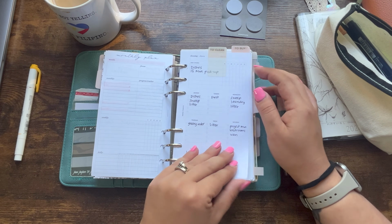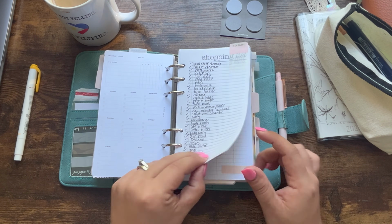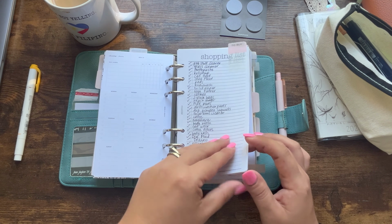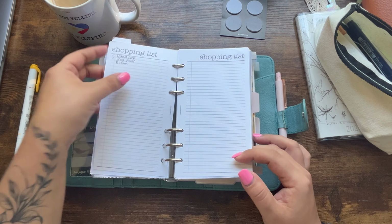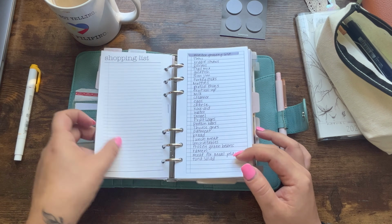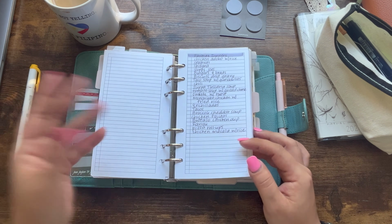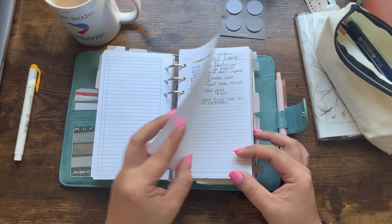This is my cleaning routine, or my ideal cleaning routine list. I have a shopping list. This is a freebie from Plan with B, and I do have these inserts slit, so when I fill it up, I can just chunk it. So I have several of those. Master grocery list, favorite dinners, home repairs list. It's all pretty much the same.